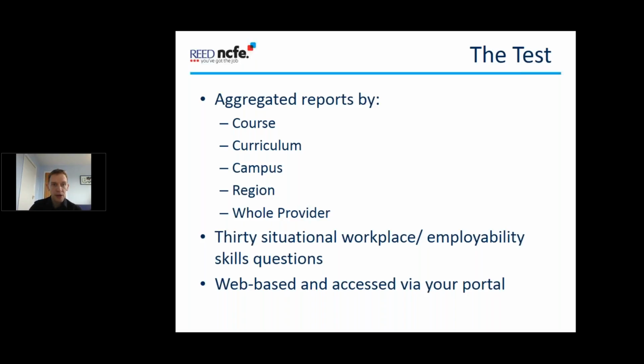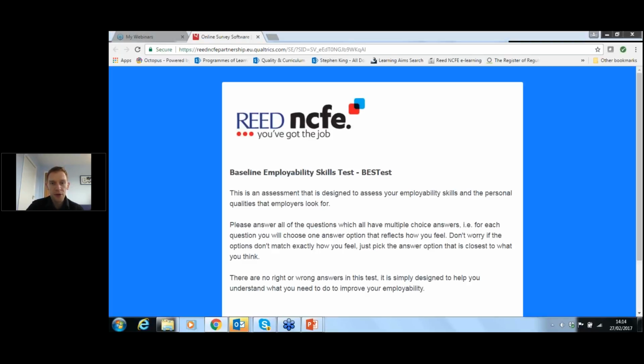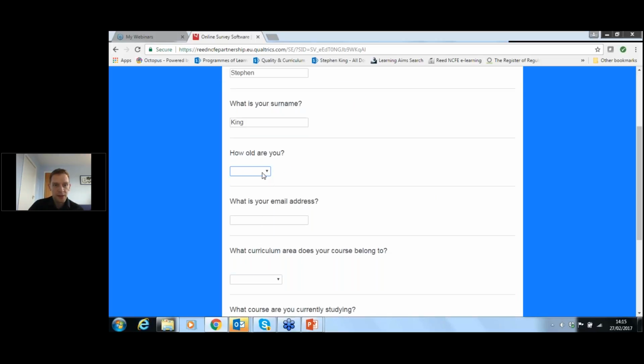I think it's worth having a quick look at the assessment. So this link here could be a link on your VLE or Moodle. The learner would click on that, and it would take them straight to the assessment. As you can see, no username, no password, and they're straight in. What we do is get the learner to enter in their name, and answer truthfully, obviously, how old they are. If you believe that, you'll believe anything. And then enter in their email address, if I could type.